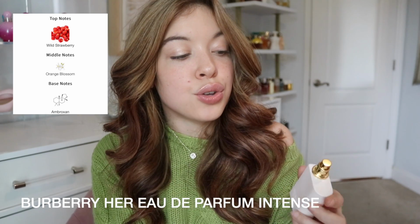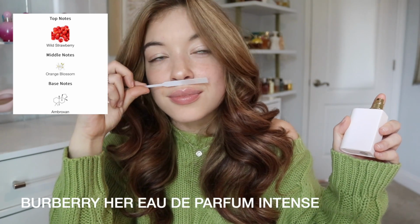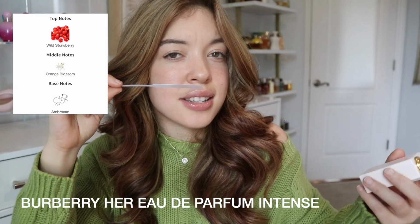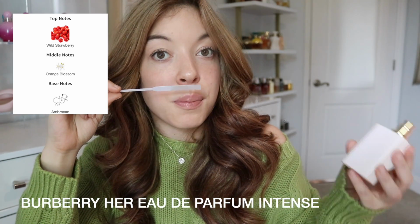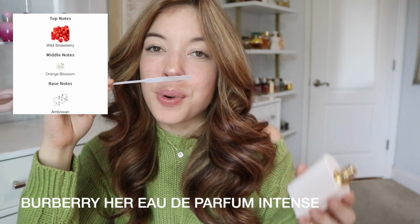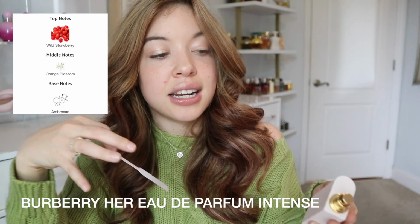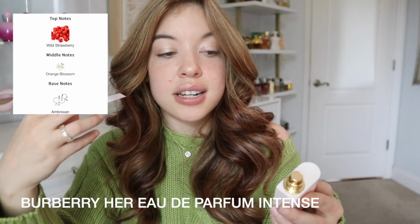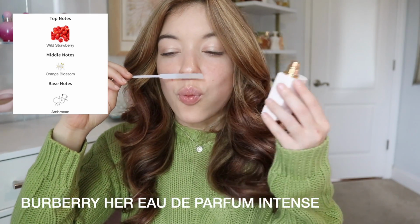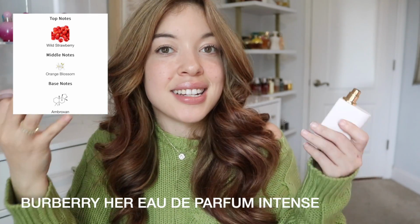In the opening, you really get that orange blossom with this really yummy candy-like strawberry. I could even see a moody, deep blackberry in this fragrance as well, which I really like. Super flirty, super feminine and sweet in the opening. And I feel like as it dries down and develops, it's fruity floral, warm, musky, sensual. Like, this is sexy to me.